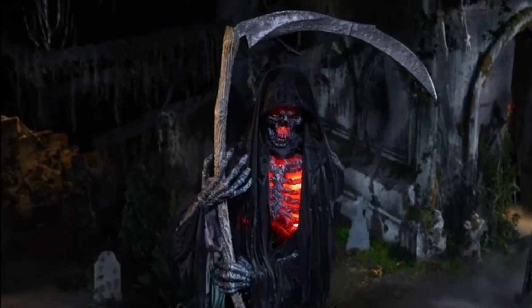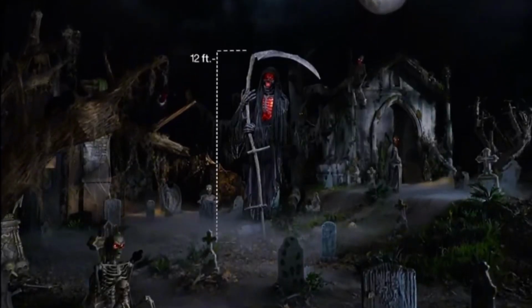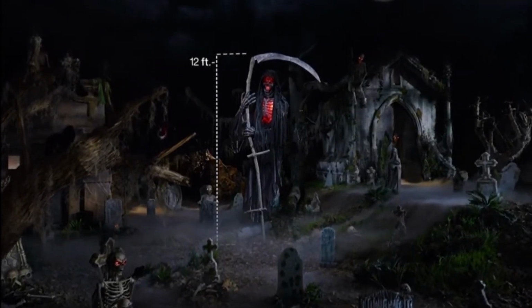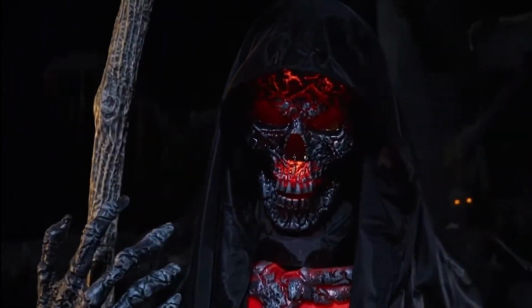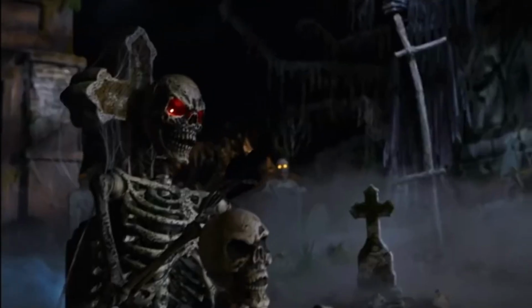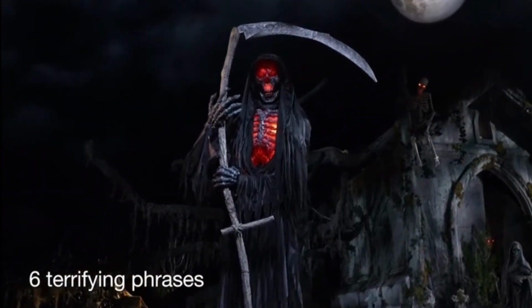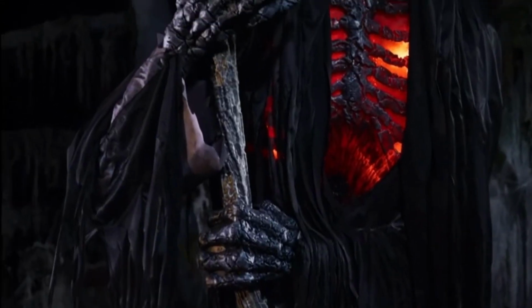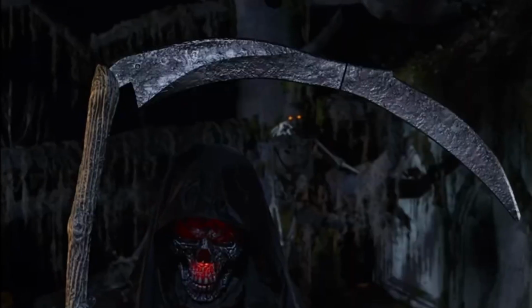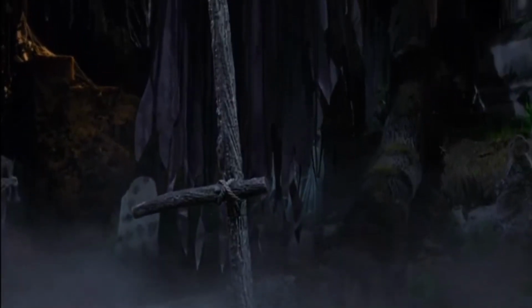Finally, we have probably the best 12-footer from this year. The 12-foot Grim Reaper. This guy is absolutely sick for $300. What's literally insane is that the prices are crazy. So I would get this guy over the 12-foot skeleton, to be honest. He does move his head, he does talk. $300 and he is a 12-foot levitating reaper.